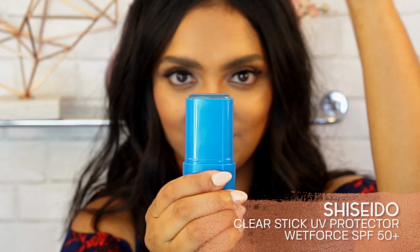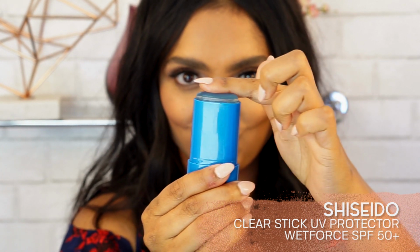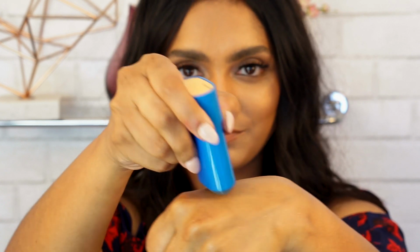So this is from Shiseido, and it is their Clear Stick UVA Protector Wet Force. It's SPF 50. And what's really cool about it, the first thing for all my tan girls out there: it's clear. No gray overcast. Dear brands who still have gray overcast, welcome to the 21st century. It needs to go away like yesterday.